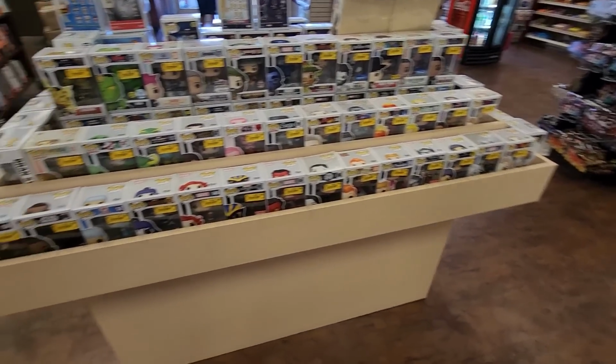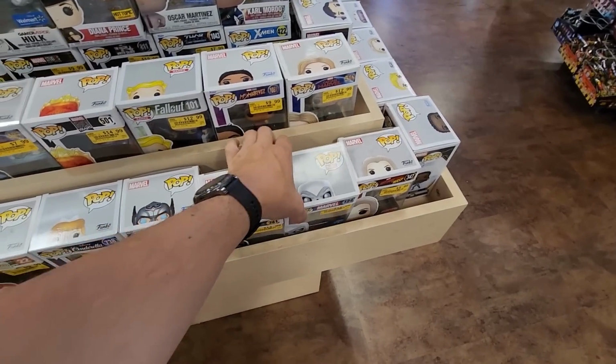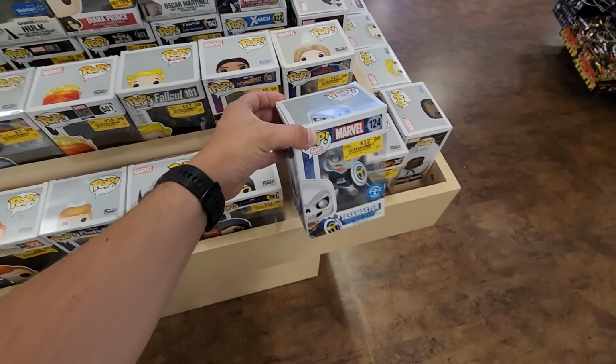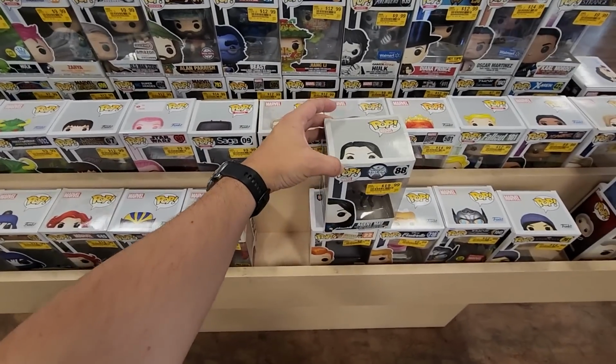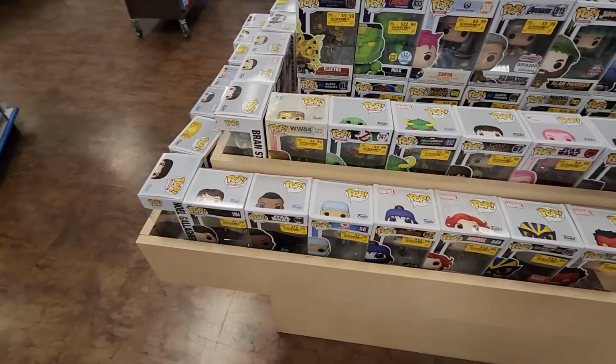But looking around, seeing what other stuff they have, guys, they do have some pretty decent stuff. Like this Taskmaster for $12.99 with the 33% off. If I was looking for that one, definitely would have picked that one up. We also have Agent May. And I know some of those Agents of S.H.I.E.L.D. Pops actually have some pretty good value, but I don't know about that one right there. One that I wasn't looking for, that's for sure.